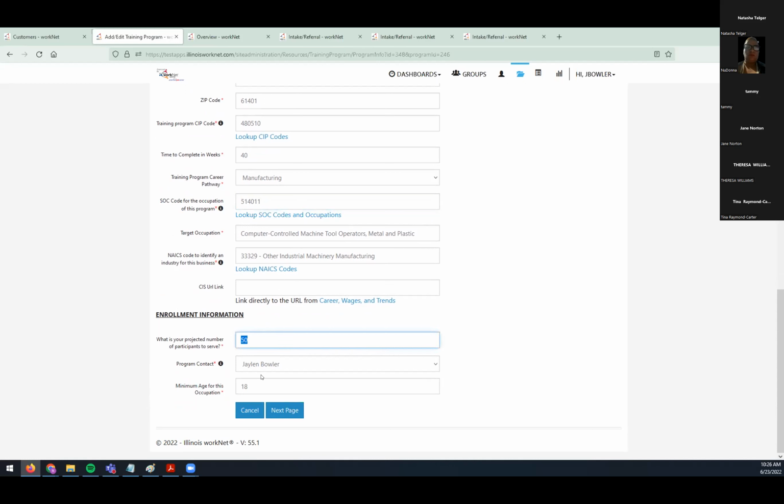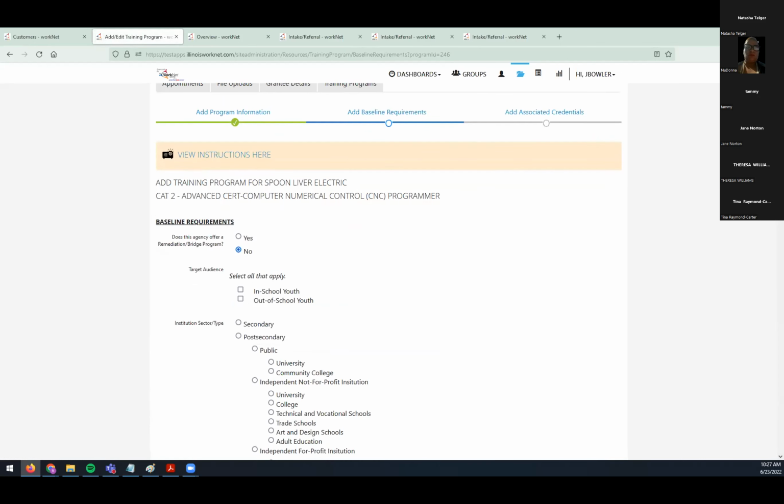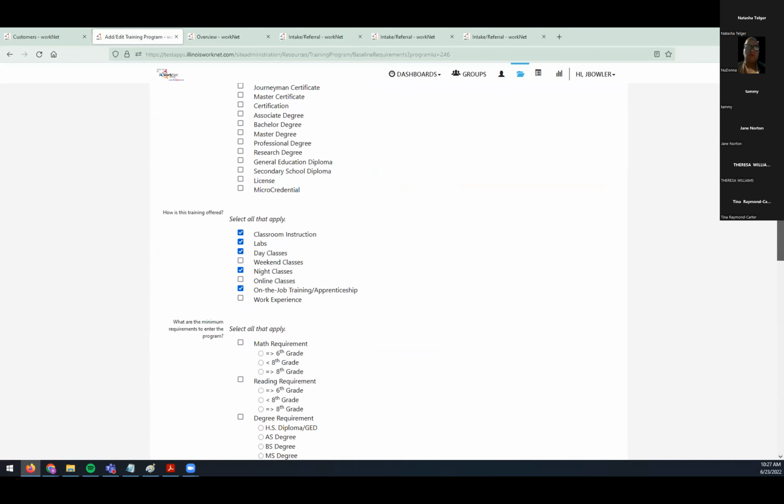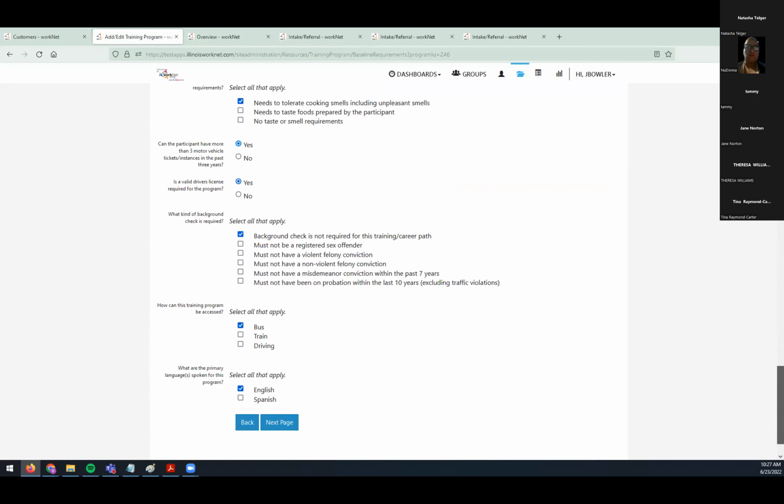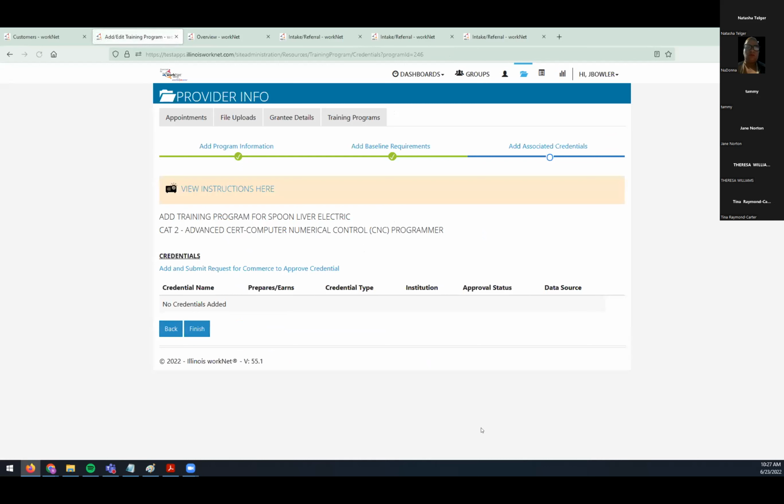You put in your projected number. The program contact is who we need to contact if we need to contact them about information that's in the system. And then the next section, we have baseline requirements. I don't have them marked as required, but again, you're more than welcome to fill it out to provide more information about your program. And then the next one is associated credentials.